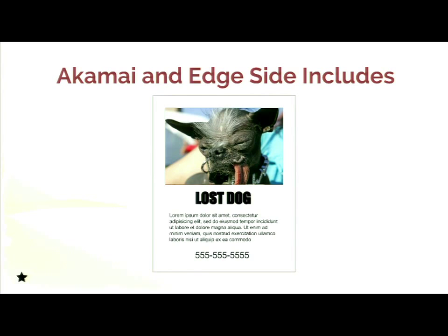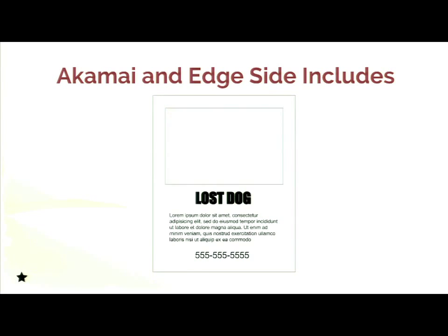Well, you don't have to do it that way. What might make more sense is to take the reusable portions of the page, go to the large format printer and print, say, 10,000 copies and put them in a literal cache in the corner. This is what Akamai does for us.